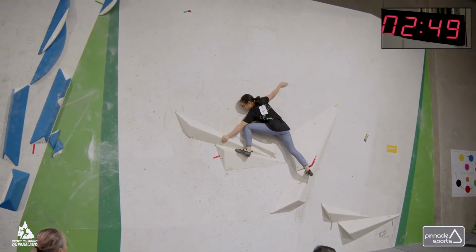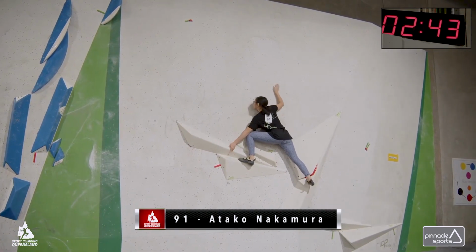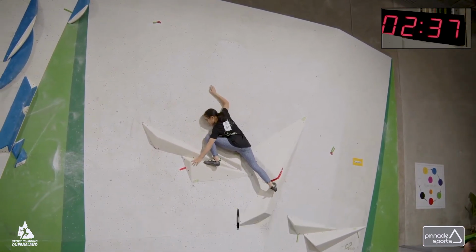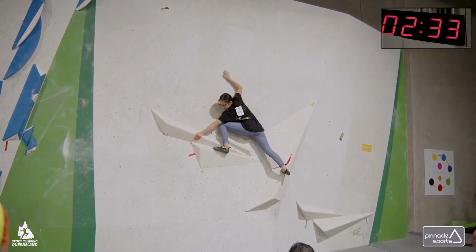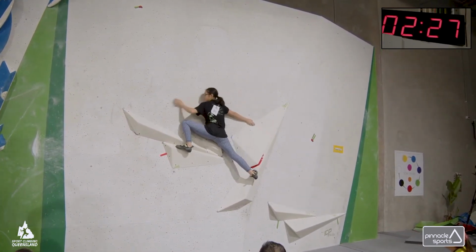Atako here, making good progress. I wonder if this is her first attempt. Probably not, but we'll see. And I heard she's pretty good at slabs as well. Yeah, she's also very well-rounded. She's a good young climber, young competitor. She's very young, I think the youngest as well. And fantastic to see the young talent coming through, up and coming.